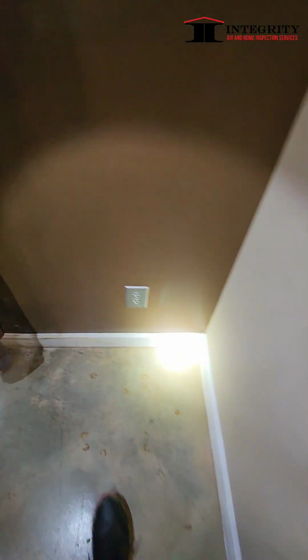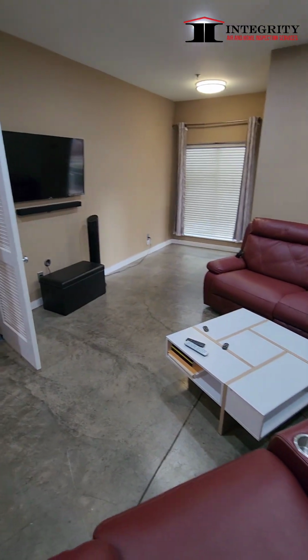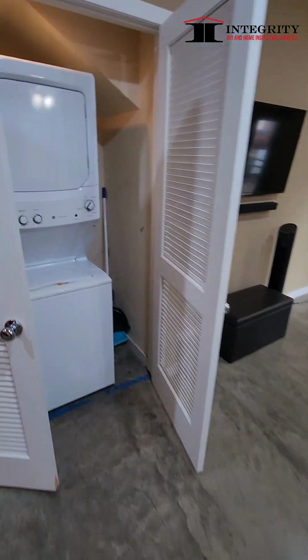A little bit of cracks in the corner, nothing too extreme, and separation in the corner there. So the living room is pretty decent. They're gonna have to address those issues. I'm gonna check that area with a moisture meter to make sure that that's okay.